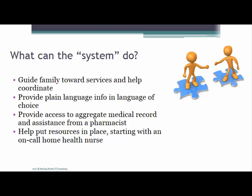And as you guys know, families can do a ton. I just couldn't see that it's the day before you go home, or an hour before you go home, that you're going to do discharge planning. It makes no sense at all.